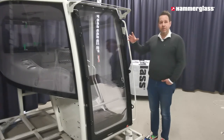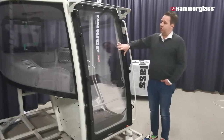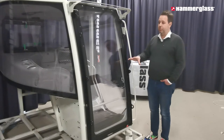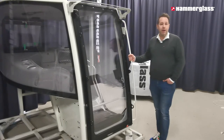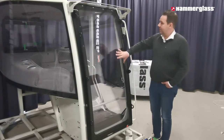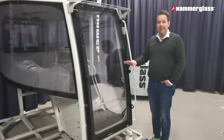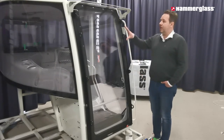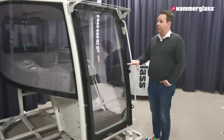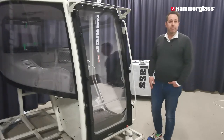Our ROPS frame consists of a 12 millimeter Hammerglass screen, which is your main protection screen. And then in a sandwich solution with a special sealing inside to absorb moisture, a 4 millimeter Hammerglass screen that actually has the same job as the sacrificial film has for our regular screens. Once this 4 millimeter screen has some scratches, some dents, stones flying into it, and so on, you can easily replace it with a new 4 millimeter sacrificial screen that is custom made for each ROPS frame, and that will give you a clear view like you had it on day one. So let's see how this is done.